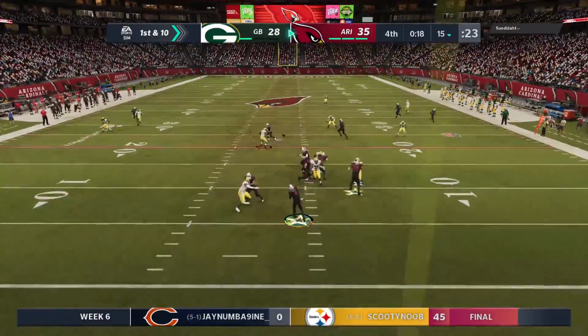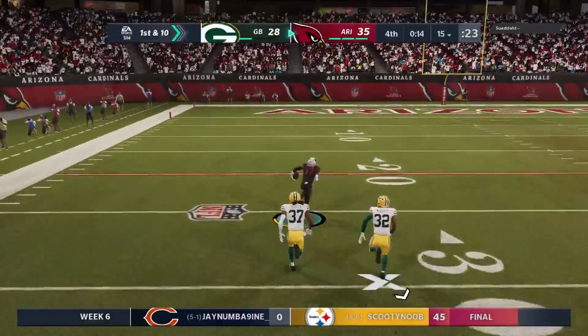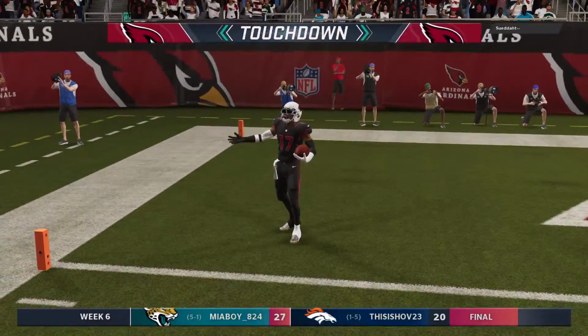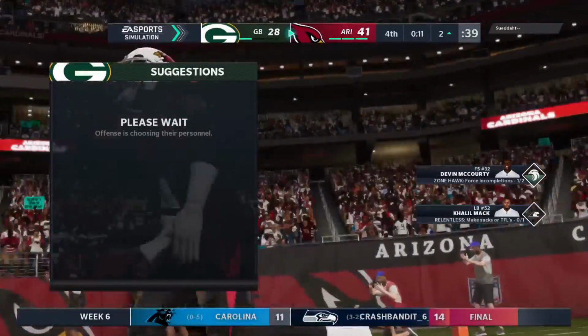Prescott here to throw. Taking a deep shot here for Hardman. It got his man complete. And he's across for the late touchdown. And in the final seconds, that one should just about put a capper on this game.